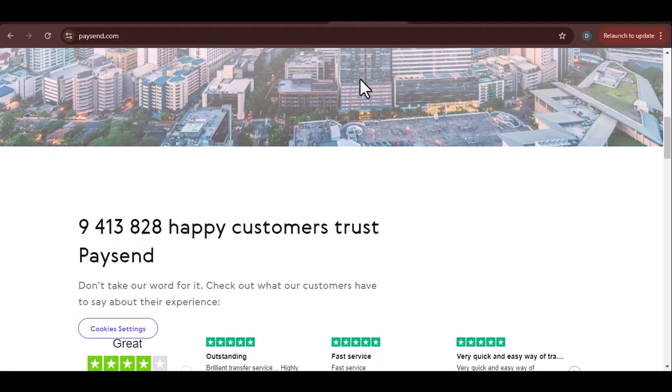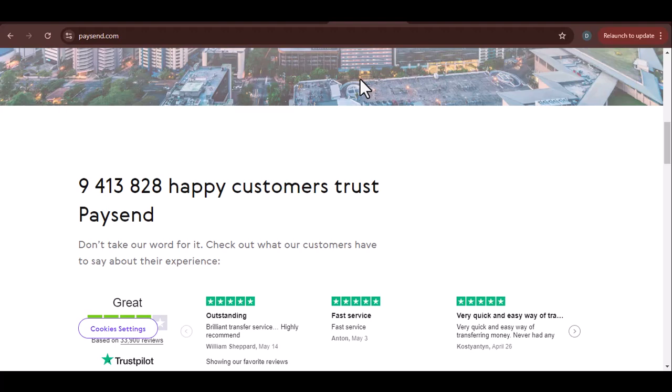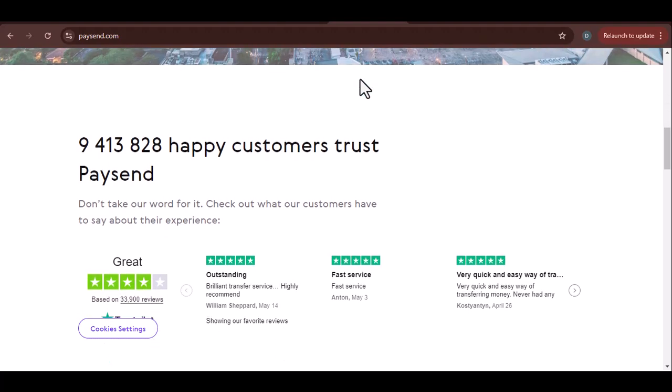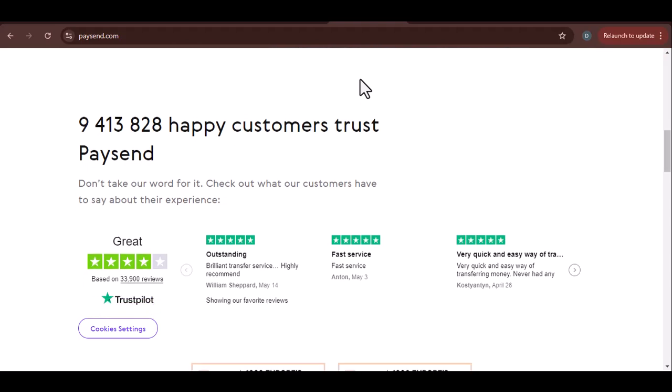Comparing Paysend to competitors. To get a better understanding of Paysend's fees, let's compare them to other popular international money transfer services. We'll look at factors such as fixed fees, hidden charges, and exchange rates. Factors affecting Paysend fees. Exchange rates.